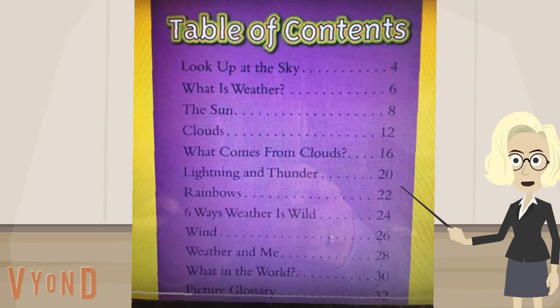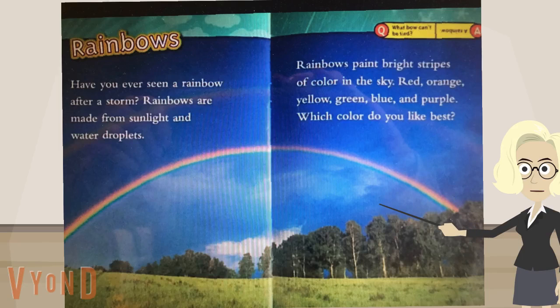I see that there's a chapter on clouds and wind. There's even one on rainbows. As we're looking at this page about rainbows, there are 3 things that I think will really help us before we start reading. First, you'll notice the headings. They're in much larger font so that we know that that really is giving us a title for the page.